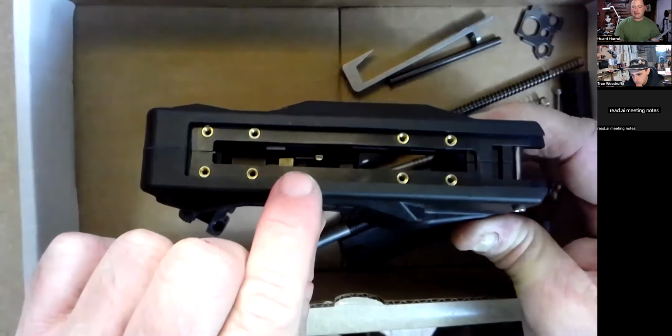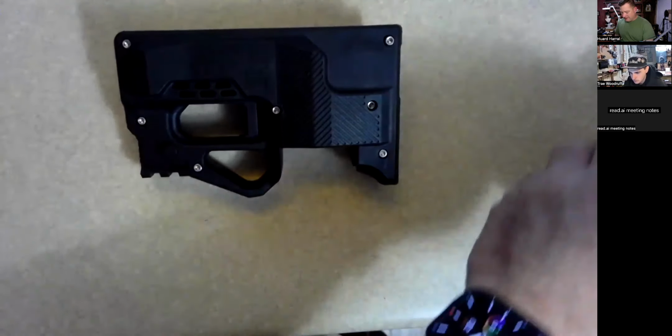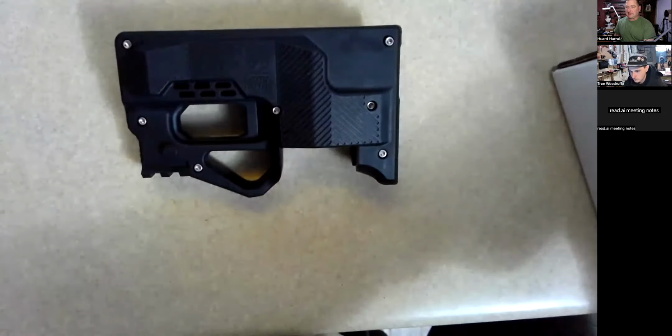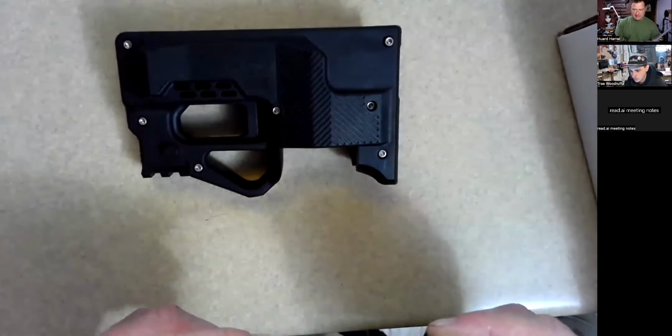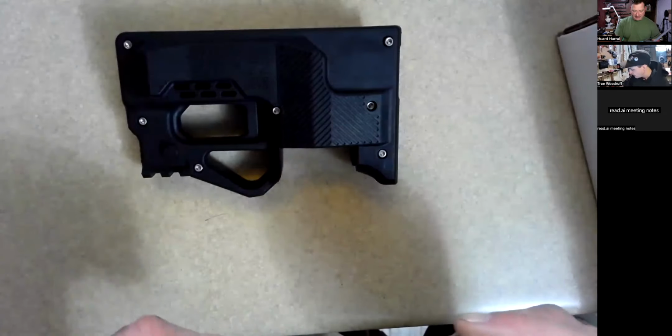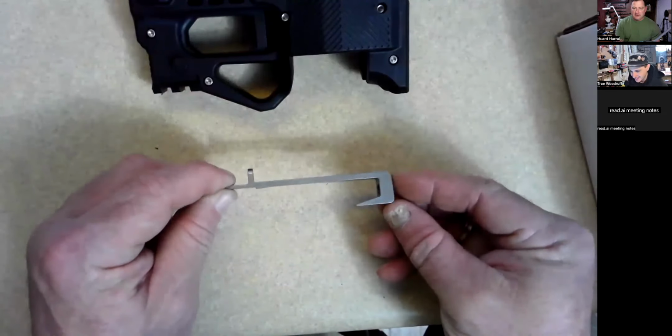Okay. So I'm going to set this to the side. I'm going to move right here. A little bit of space. I apologize for the clutter in my office. It's been a storage room for the last 14 months, so I'm trying to get everything back in order. No, it's okay.